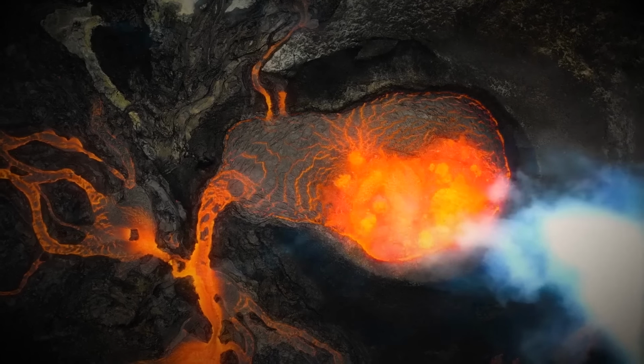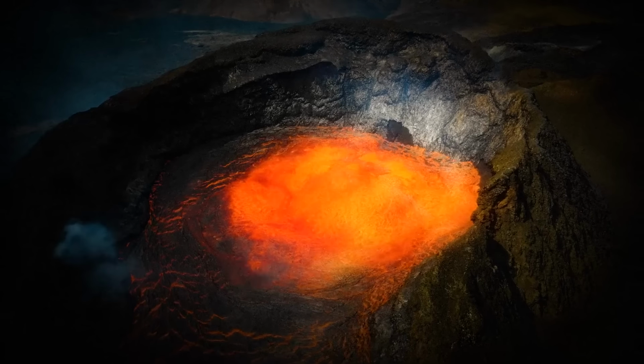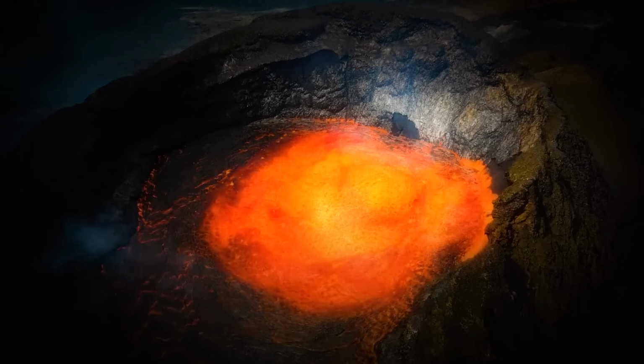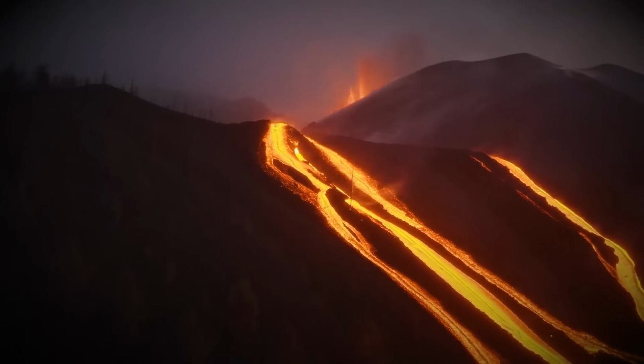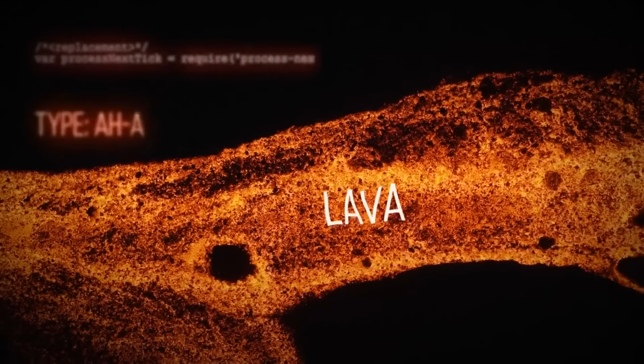More than a week after the eruption started, a section of the crater collapsed. Lava flowed downhill west of the volcano. This majestic smoldering hot river is slow-moving lava. Scientists categorize it as an AA type.